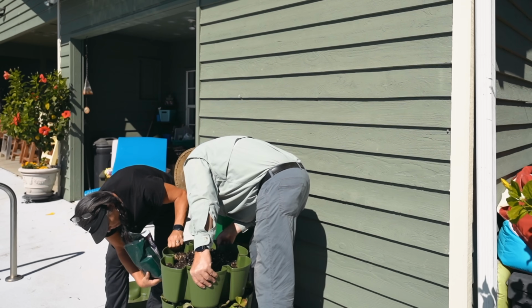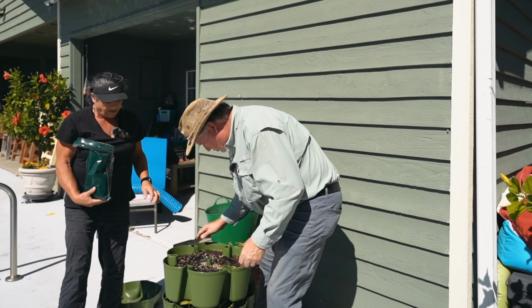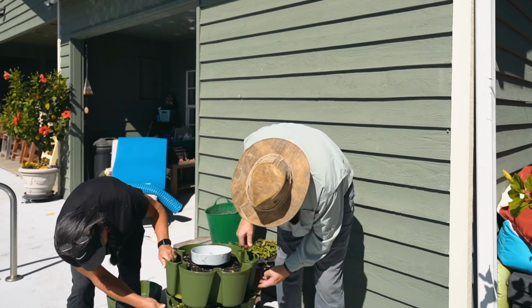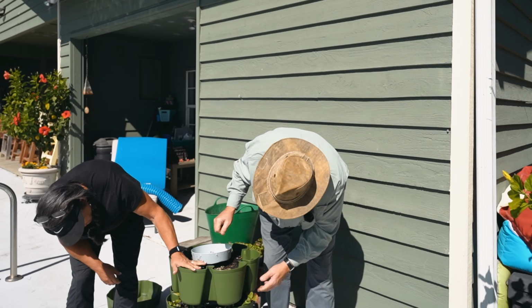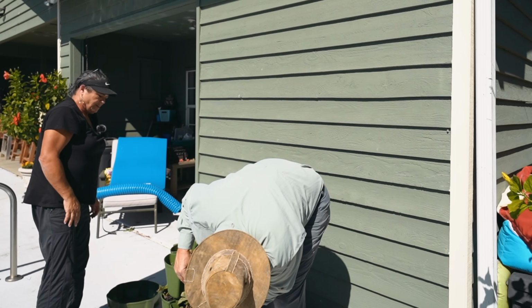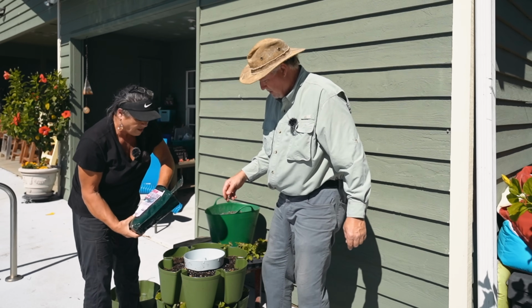Look to left. There you go. There it goes. It's not. There we go. It felt right in there then. All right. Oh, we've got to put that in there.